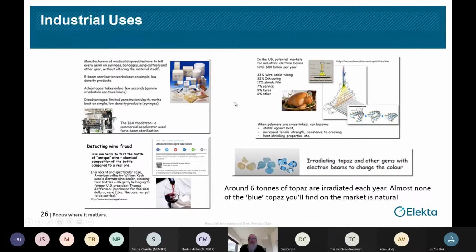Shrink films, like heat shrink tubing, and ink curing are all done with radiation from accelerators. And it says topaz and other gems like that are quite often artificially coloured with the radiation. So you can get relatively cheap stones out of the ground and turn them into much more expensive stones than finding the real good quality ones.